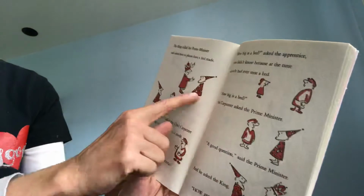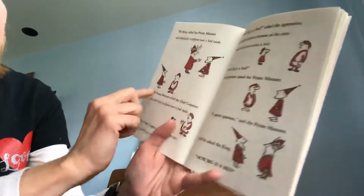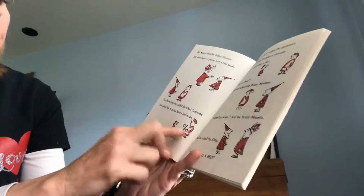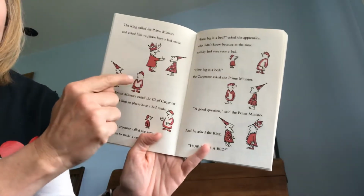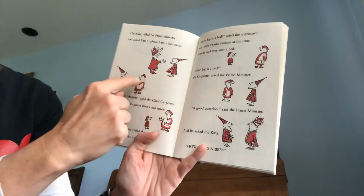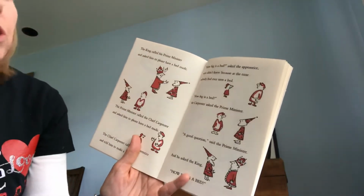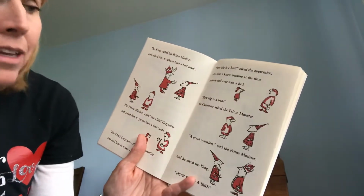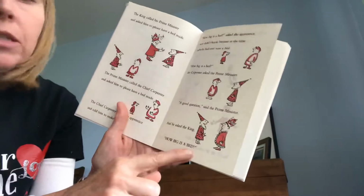The king called his prime minister and asked him to please have a bed made. The prime minister called his chief carpenter and asked him to make a bed. The chief carpenter called the apprentice and told him to make a bed. So it goes from the king to the prime minister to the chief carpenter to the apprentice. "How big is a bed?" asked the apprentice, who didn't know because at the time no one had ever seen a bed. "How big is a bed?" the carpenter asked the prime minister. "That's a good question," said the prime minister. "I'll go ask the king." So he said to the king, "How big is a bed?"